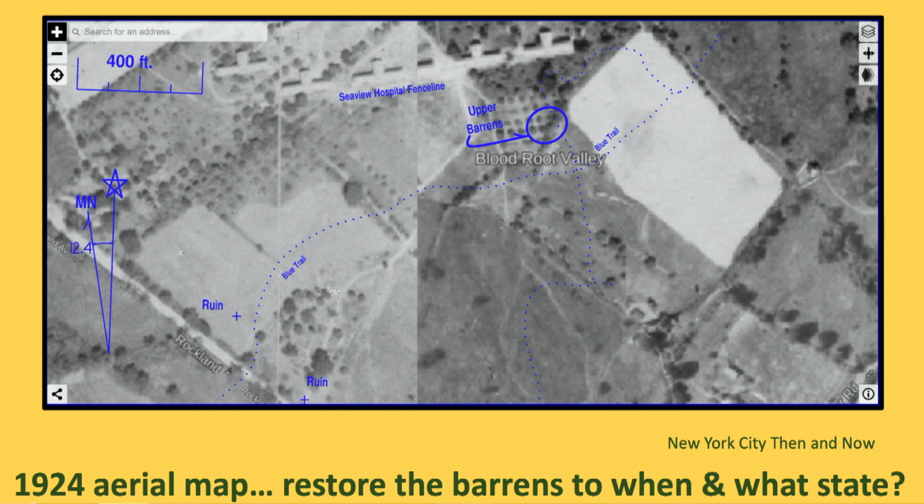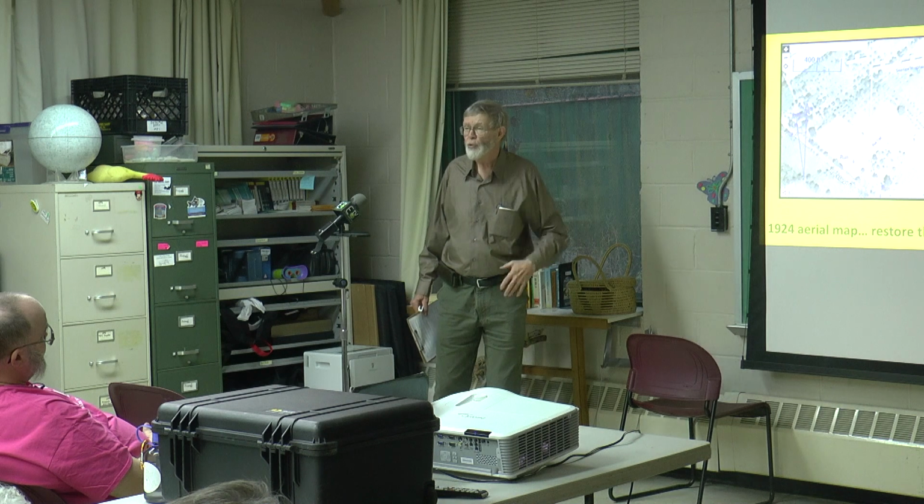And the Barrens is, the best that I can determine, is right about up in here. But you can see then, that was all fields. This was farmland and so forth for Seaview Hospital and the farm colony. And right beside the Barrens, you can see that little pattern of dots. Pretty obvious, that's an orchard. So the Barrens look nothing like what they look like today. So the first question is, when do you take it back to?